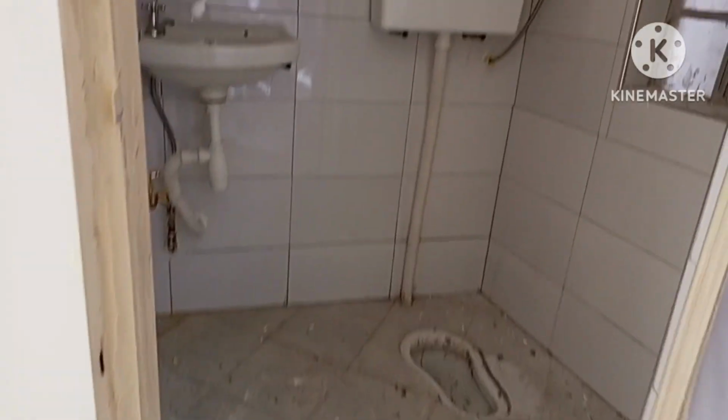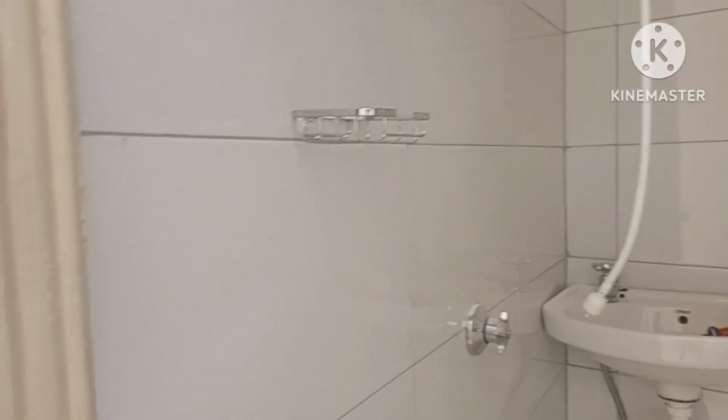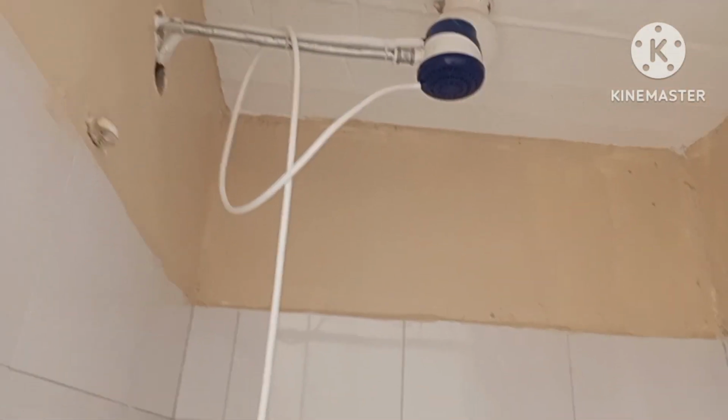Everything else is the same. Here, the bathroom slash toilet is on your right. That is the first thing that you see once you get in the house. This bathroom is more of a cube. The other one was more of a rectangle. But everything else is similar.